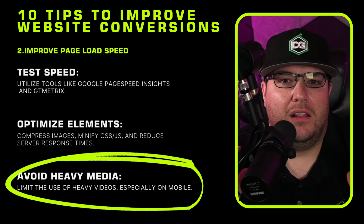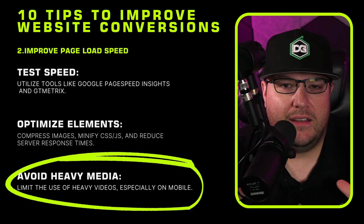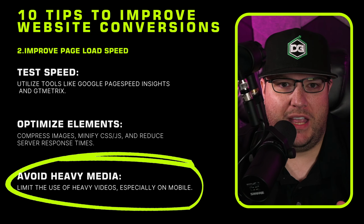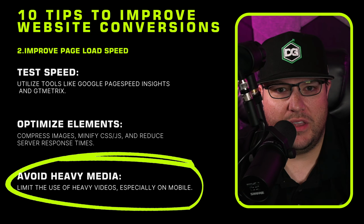People love to use video content as the hero image or that big, wide, full screen when you load up a page. And it shouldn't be playing on mobile. And if it does, it should be one of the last things to load on the page. Prioritize an image to load there first.